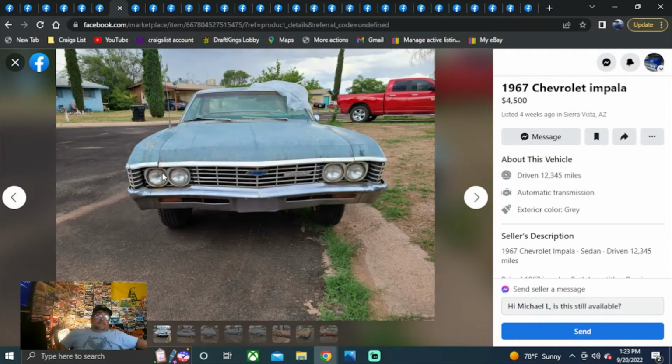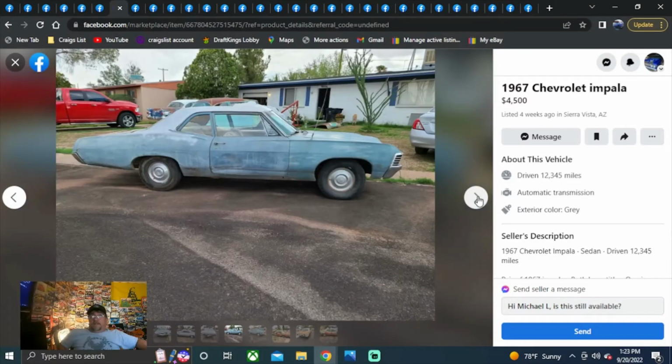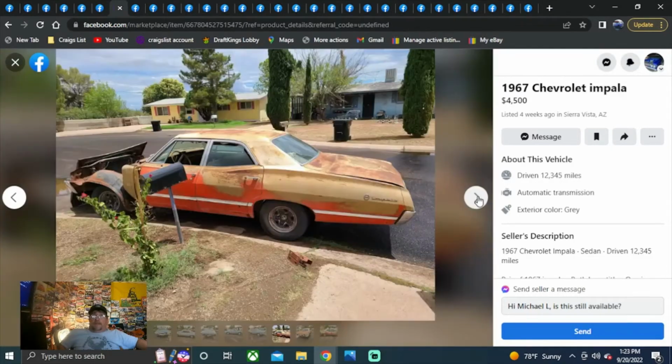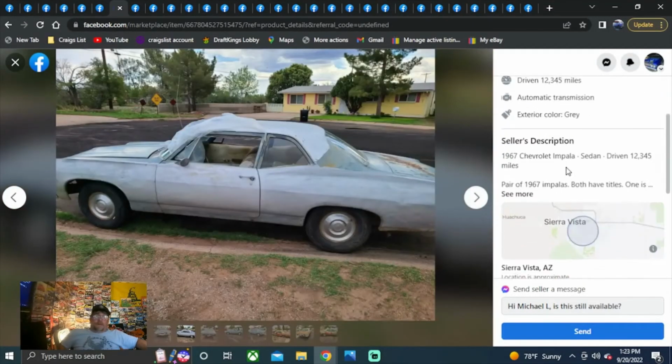So this is a 1967 Chevrolet Impala for $4,500 Arizona. Yep, that's a two-door post. I'm digging it. 4,500 bucks for that. And he's showing another one, so you might be getting a four-door with this.